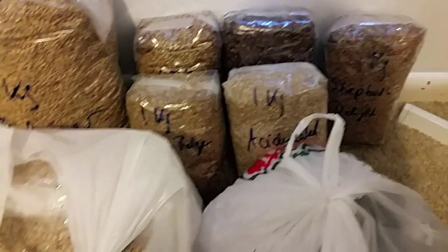So happy Homebrew Wednesday, guys. Yeah, not a lot to report. I've received a lot of grain lately. So here's the actual homebrewing part of it.